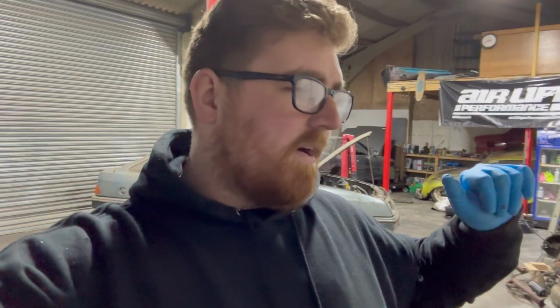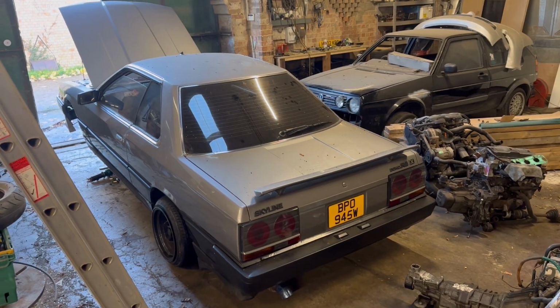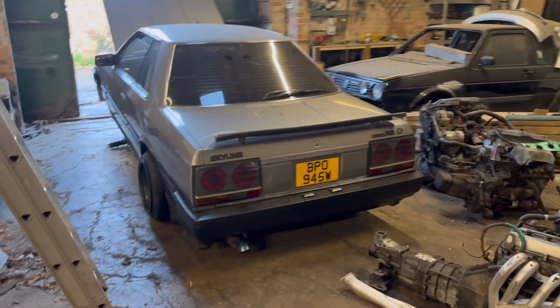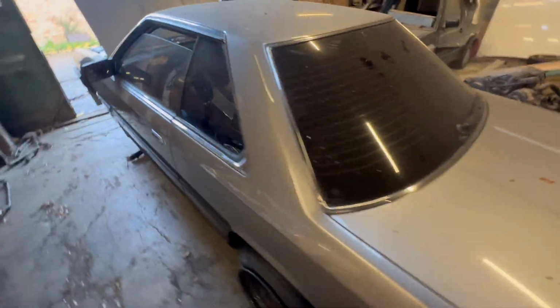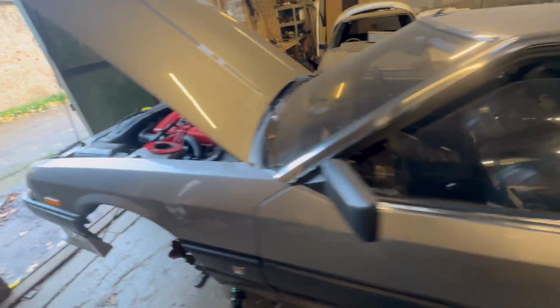So I started filming this already once before and things just sort of happened, things didn't align. So there is going to be some clips overlaid into this video, but I'm going to just sort of start from the top now. Let's go show you the car first. Here it be, Nissan Skyline DR30. Now, this is a very rare car. It's not a UK car, it's obviously imported.